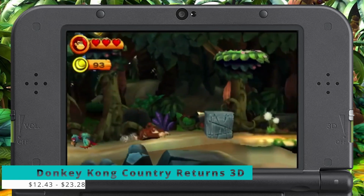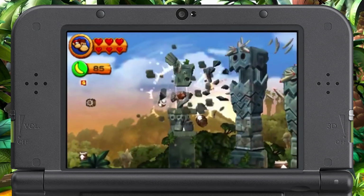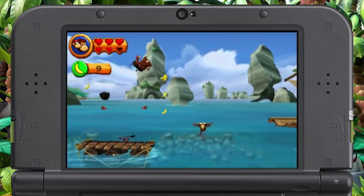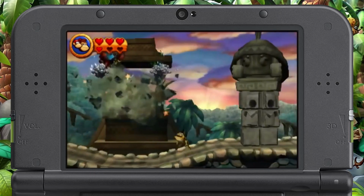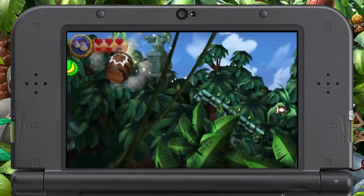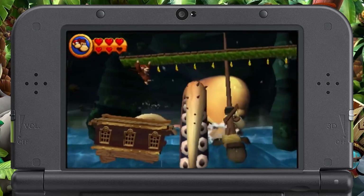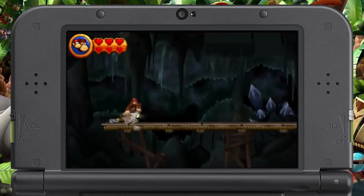Donkey Kong Returns 3D takes you back to the side-scrolling antics of Rare's classic SNES series, updating it with beautiful new graphics and mechanics. This version includes an extra world, and the 3D once again enhances the experience, turning those lush environments into mesmerizing dioramas that will have you playing around with the 3D slider like a kid. The game slots perfectly into the console's collection of quality platformers, and the soundtrack is pretty great through headphones too.